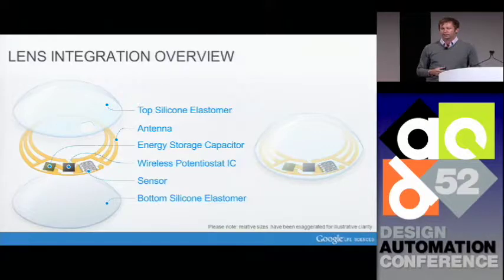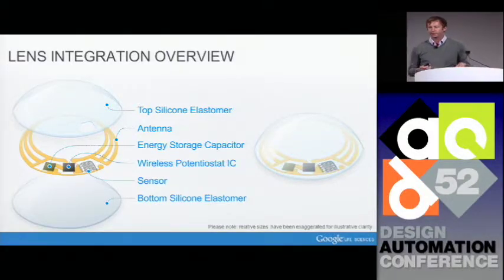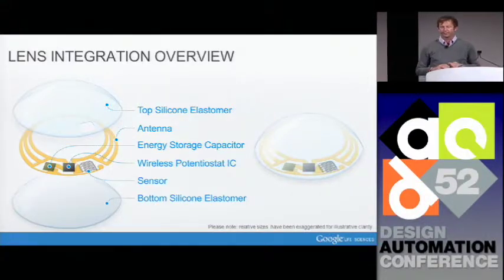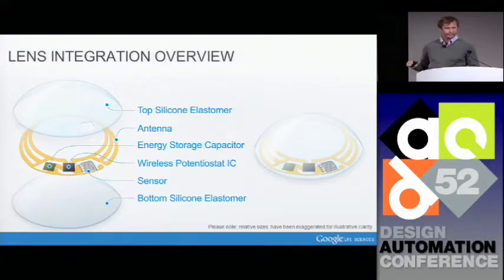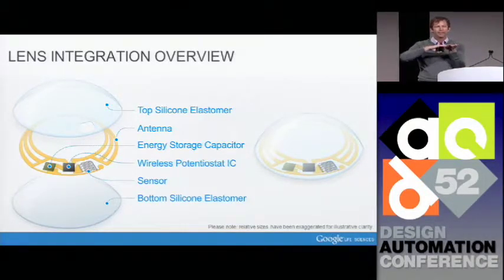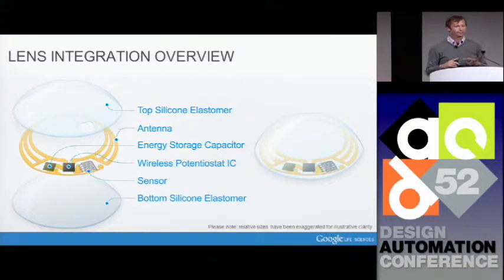So here's how everything comes together. We've been working very hard with our partners, Novartis. Their eye care division, Alcon, is extremely good at making complex contact lenses. You could think about this as a three-step process. You start out with a bottom layer. You mold a contact lens in the way that you typically would. Then you add the electronics package onto it, and then you overmold with a second layer. That second layer is responsible for encapsulating the electronics, but also providing the precise curvature and the optical surface needed for comfort and for vision correction.